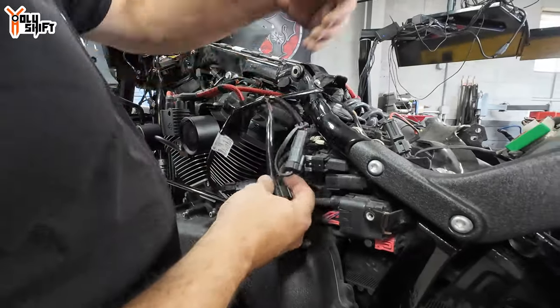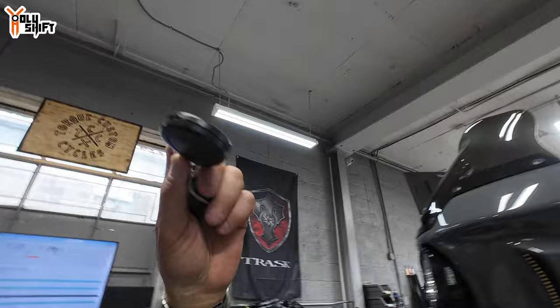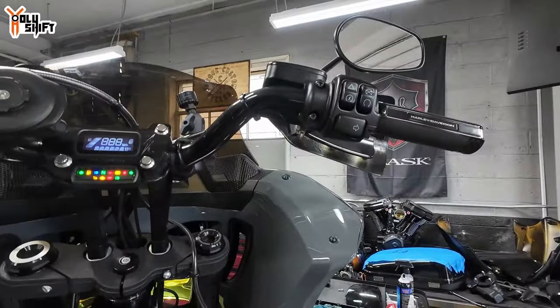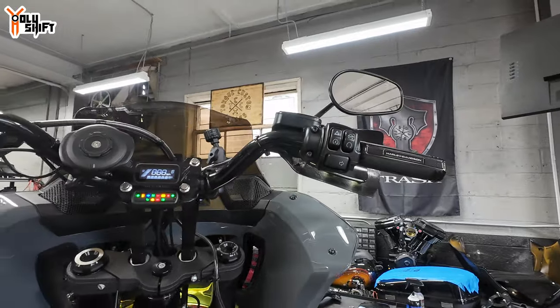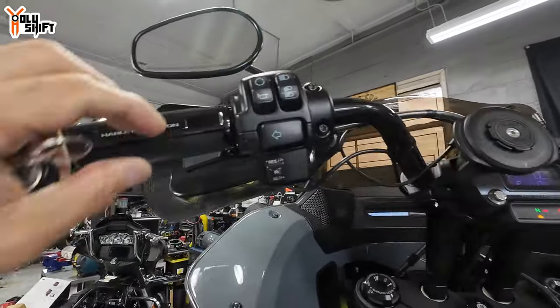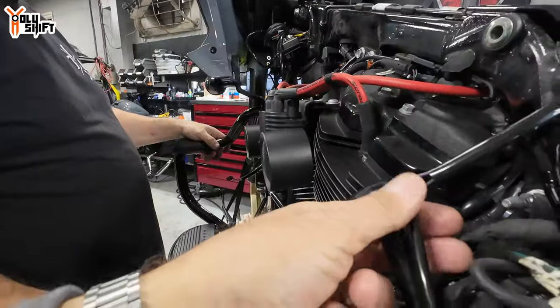I'm just hooking this up temporarily to test the grips, and then I'll fish everything where it's supposed to be. Here's the keys. All right, so I'll just let that heat up for a little bit. It's on six. Yep. Let's see what it does. Well, this is heating up.